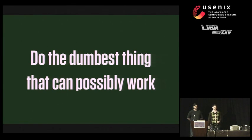When we're starting a new system, we say, what's the easiest way to do this? What's the cheap way to get it done? And then, if that falls over, then we make it a little better. We don't try and plan too far in the future.